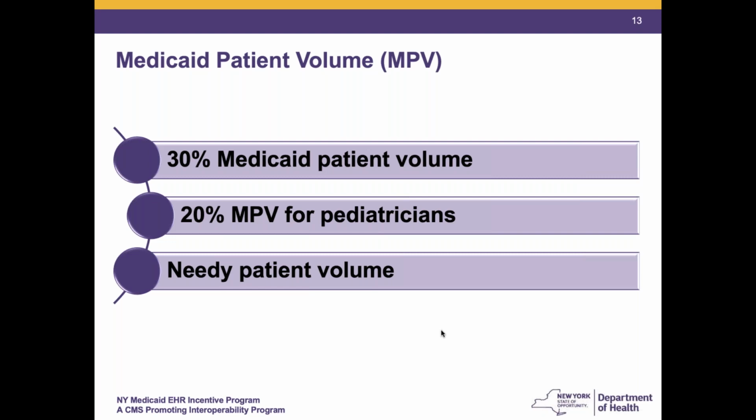Eligible professionals who practice predominantly in a federally qualified health center or rural health center are additionally eligible to use the needy patient volume calculation to meet the Medicaid patient volume requirement. The needy patient volume allows an eligible professional to add additional encounter types to the numerator of the patient volume calculation.